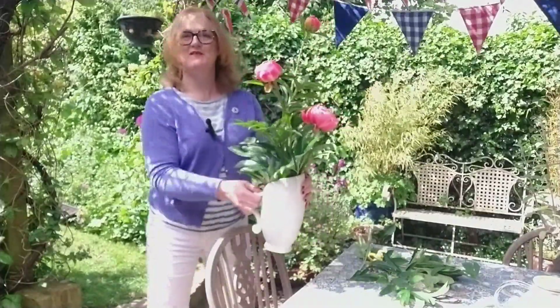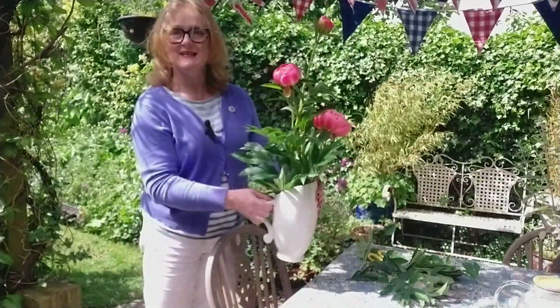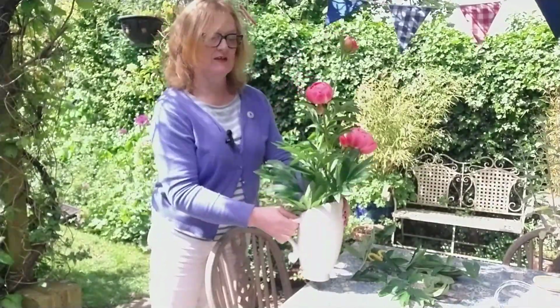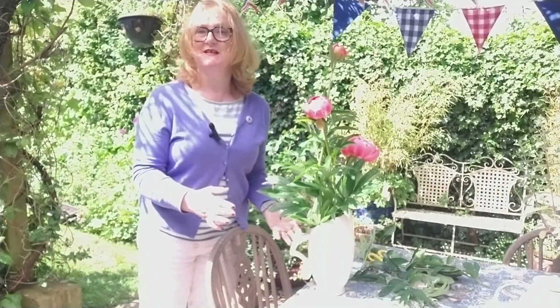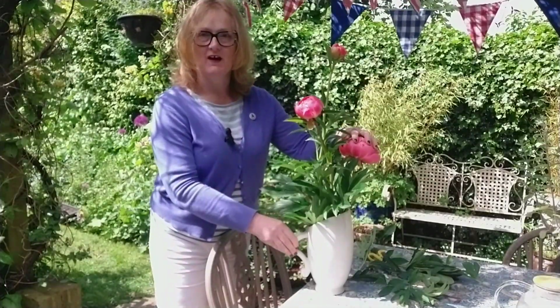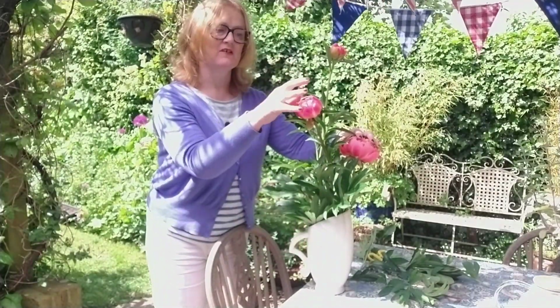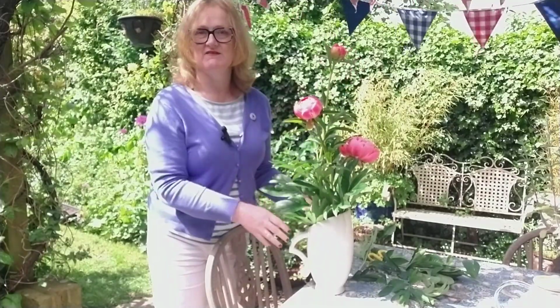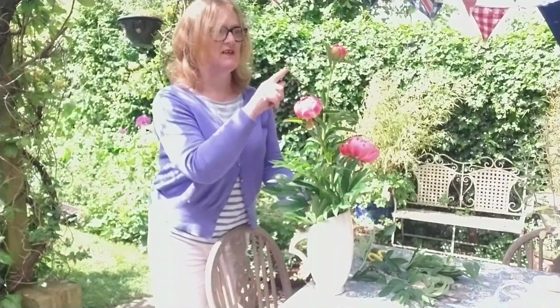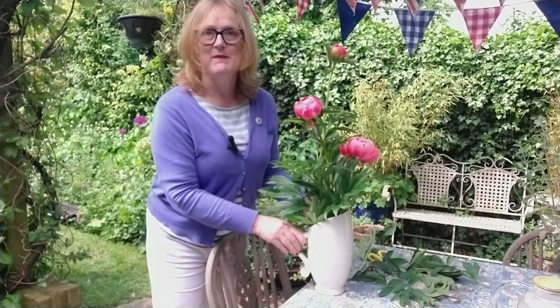Just the simplest of arrangements. 3 seasonal blooms in a thrifted jug with their natural foliage. I've kept it quite tall. Of course, depending on what flowers you've got at home, you could scale everything down. But I always put my largest bloom towards the bottom, and then as you go up, the blooms get progressively smaller, and obviously over time they'll all eventually open out. But you should have this little sequence of size going on, and it'll be quite interesting to see which of my blooms turns that pale apricot and creamy colour first.